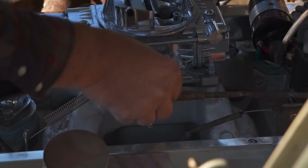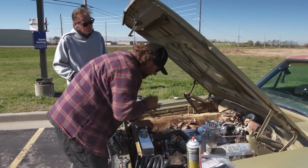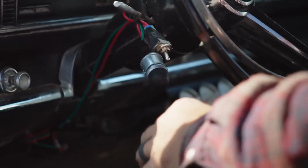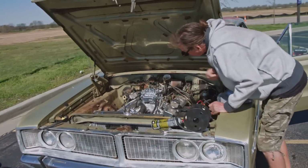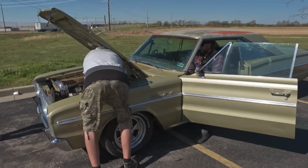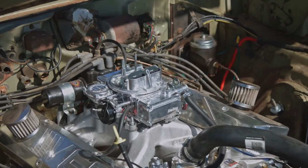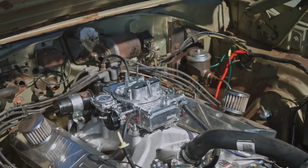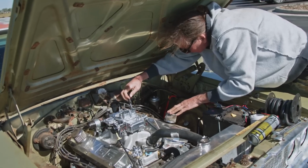Hot dog, you got that carburetor on there already. NASCAR pit stop. All I did was check the oil. All right, ready, Steve? Ready? Owie! That was a hot one. Crank it and get that fire out. Great oil pressure.